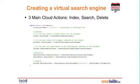So this, plus creating the schema plus creating the document, is all the code you have to write to create your own virtual search engine. You can probably do that in 10 minutes, and you're up and ready to go. So you can see how this can significantly increase the agility of our engineers to just create something on the fly, especially for prototyping.